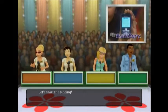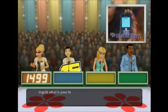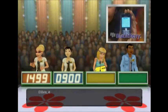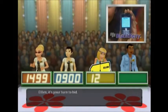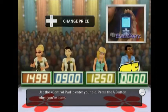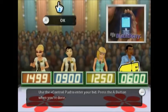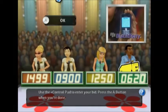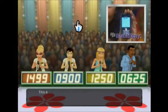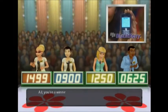Let's start the bidding. It's your turn to bid. The actual retail price is... Come up on stage.